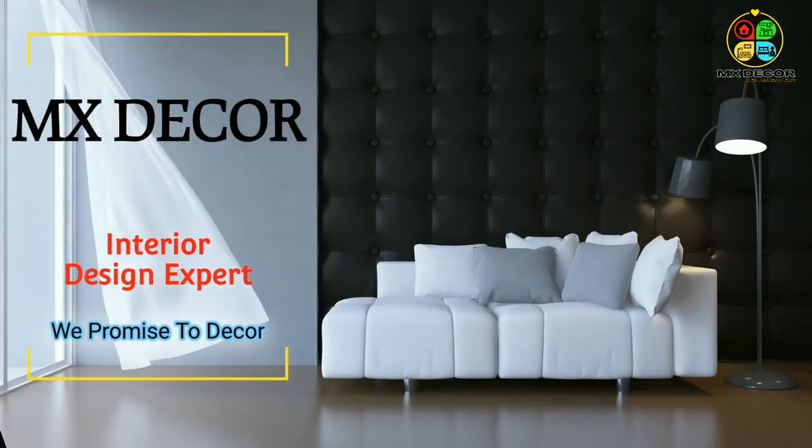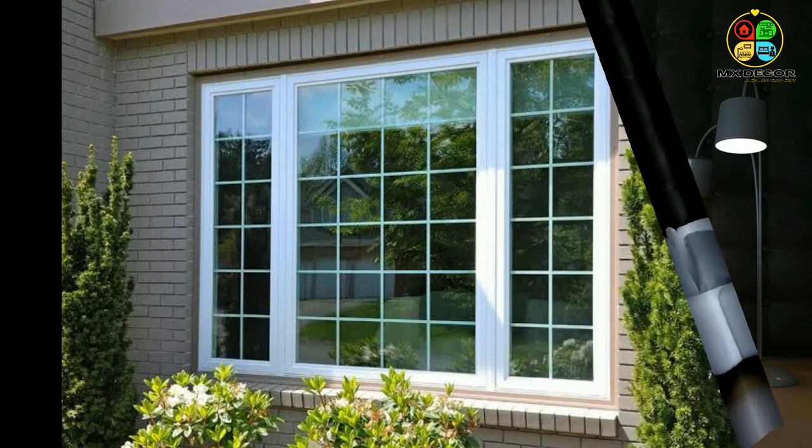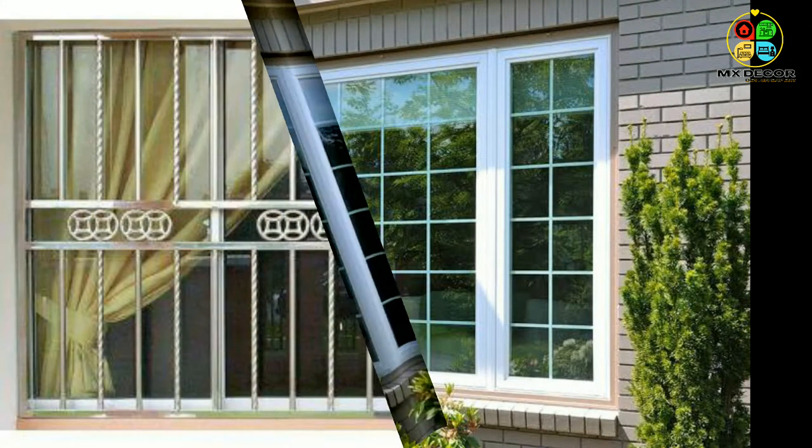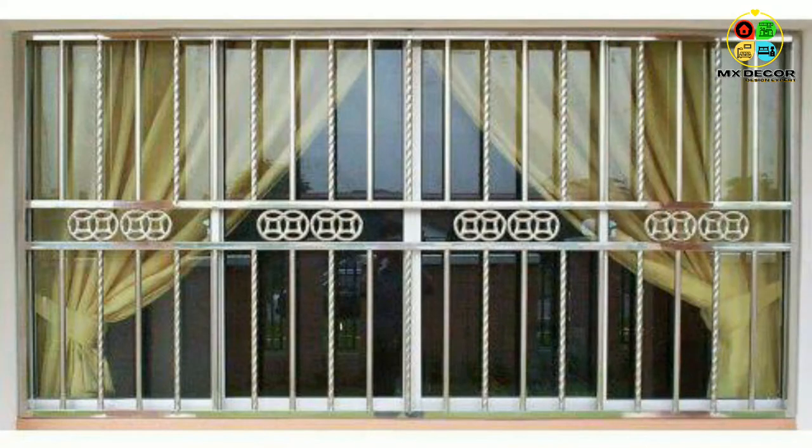This is about the important topic of window grill design, as window grills increase the value of your house for both exterior and interior looks.